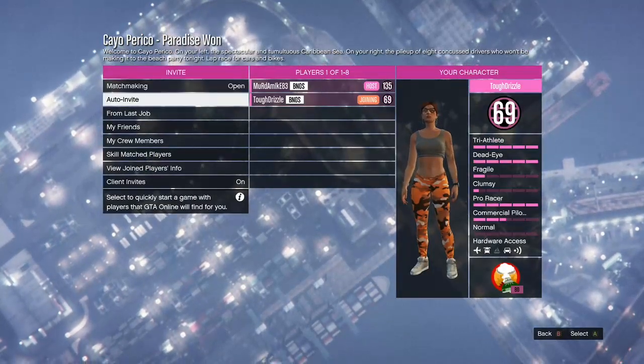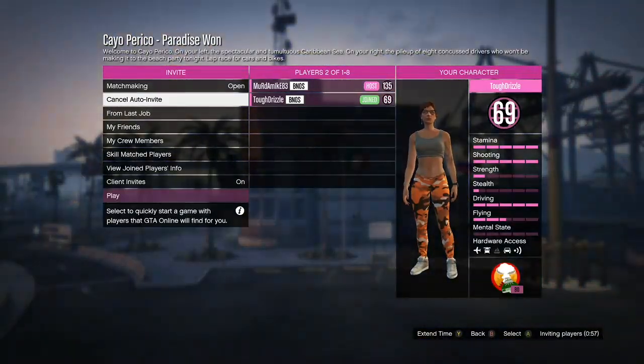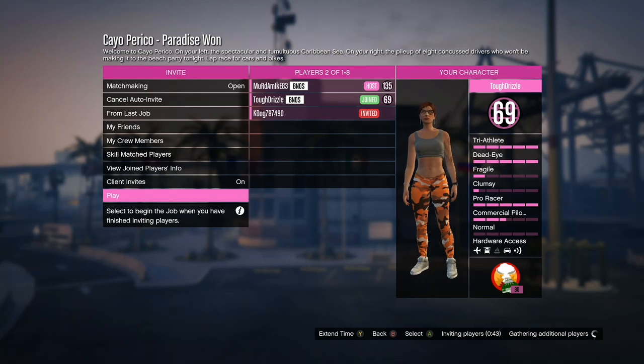Auto invite. Which one? The truck? Yeah. That'd be cool if you could test drive it, right? Come on, auto invite. Yeah, I'm gonna wait a few seconds. See if more people join.